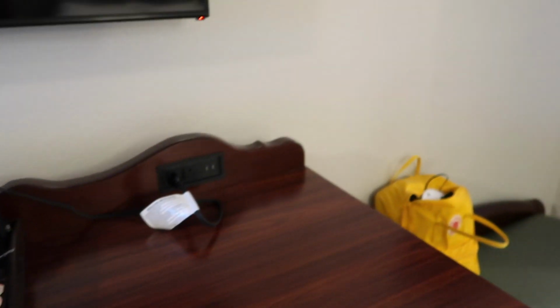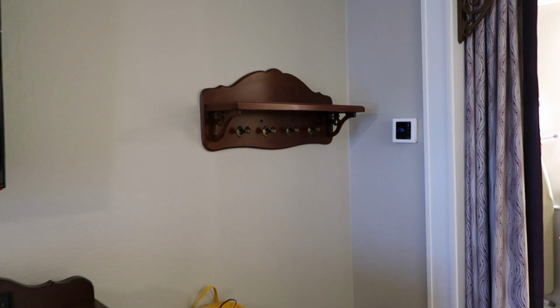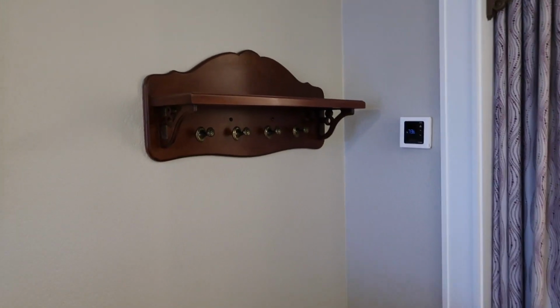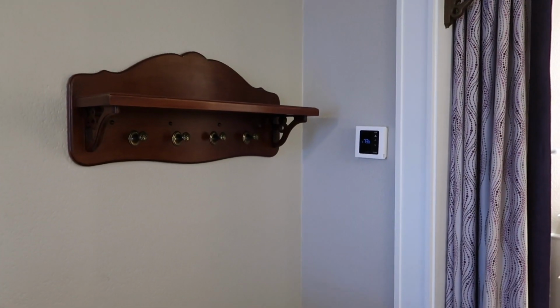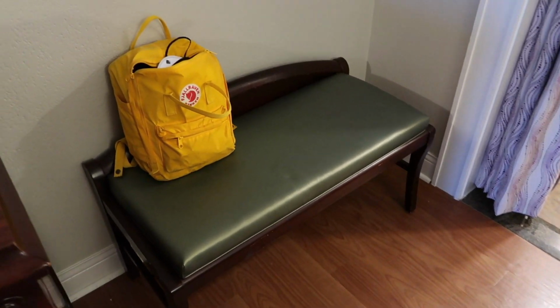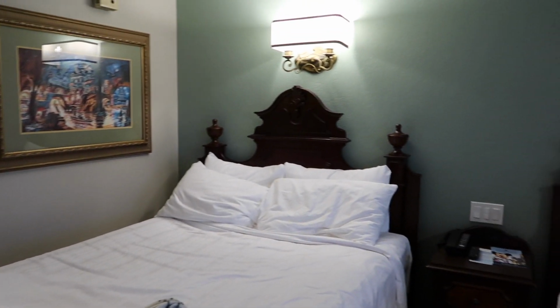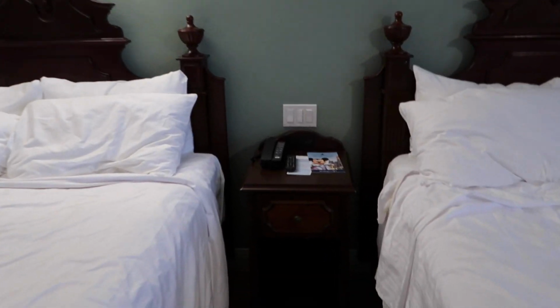And then just next to the vanity, you've got my backpack, which does not come with the room, but you've got a shelf and a coat rack, which was really handy for storing stuff. Just there, you have the thermostat and then a bench to sit on, put your stuff on, what have you. I really liked this. The last place I stayed didn't have anything like a bench, and I felt like that was something that was lacking, so I liked having that.